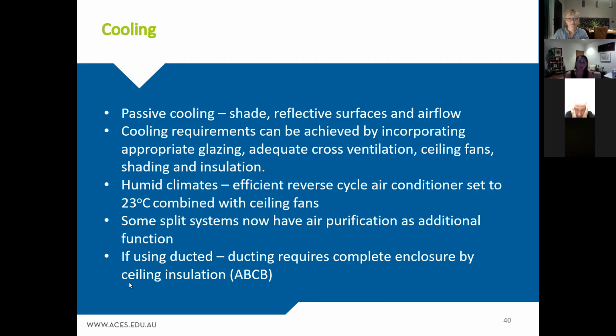As I mentioned, in humid climates, efficient reverse cycle air conditioning set to 23 combined with ceiling fans. Can I just say now, a lot of the mold problems we're seeing in homes is because people are setting the reverse cycle air conditioner at 18 degrees.